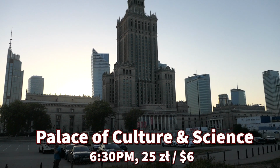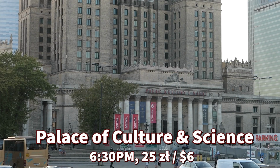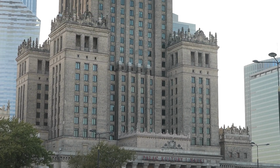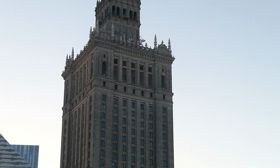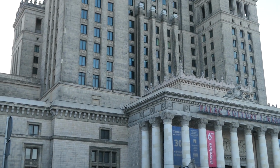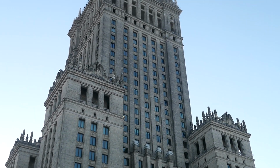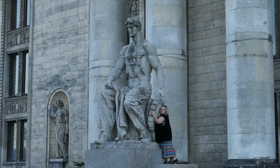Palace of Culture and Science. Some Poles refer to it as Stalin's penis. I'm not sure why that is, but this is one very impressive, unique, and imposing, ginormous building. Luckily, it stays open late, so I had time to go up to the top of the main tower.